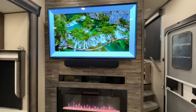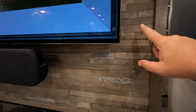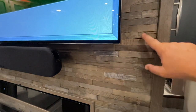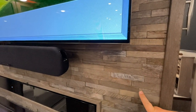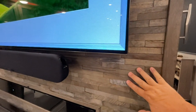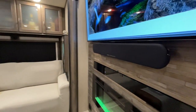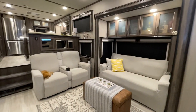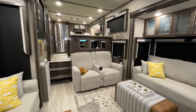But the cool thing is that this facade is actual teak wood, and I believe Grand Design gets it as a repurposed wood, and it comes from India. But anyway, this is just gorgeous. This was one of the big selling features, just the amazing residential feel that you get in this fifth wheel. Just amazing. And Ziggy, he's right at home. He fell in love with it easily.